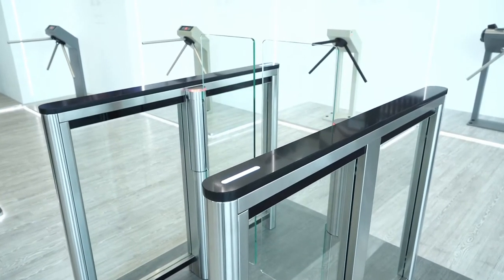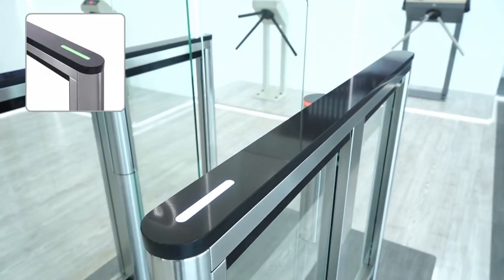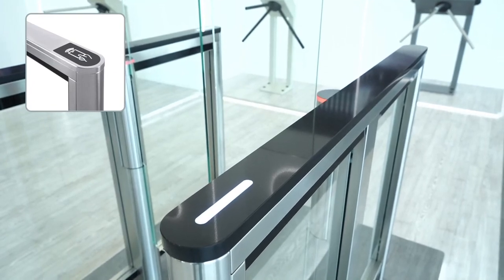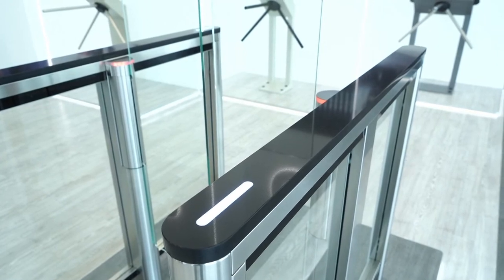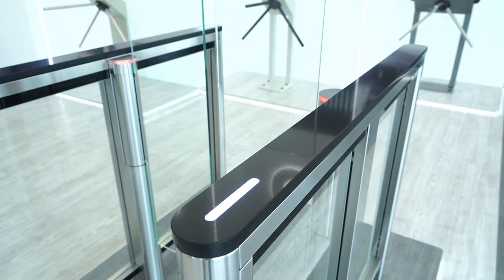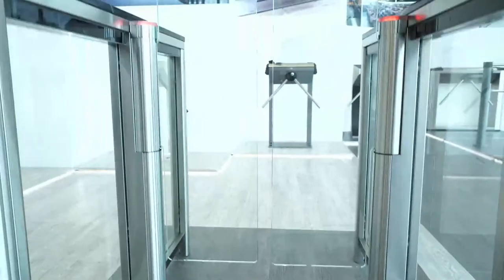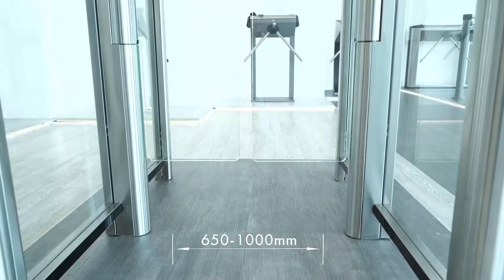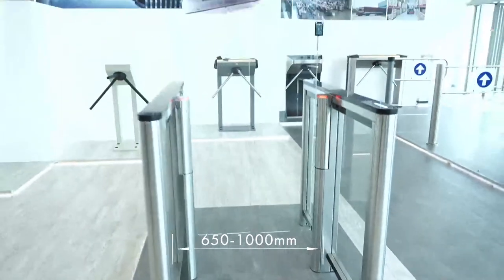ST11 has two types of top covers: the artificial stone cover or stainless steel cover. Radio transparent artificial stone cover provides a very high durability, while the stainless steel covers simplify the process of third-party equipment installation. Readers are to be built in underneath. Passage width can vary from 650 to 1000 millimeters. This model is a perfect fit for almost any facility due to its compact size, design and functionality.